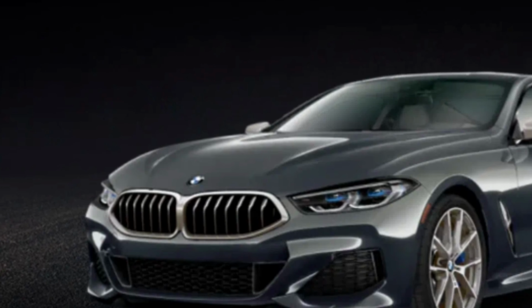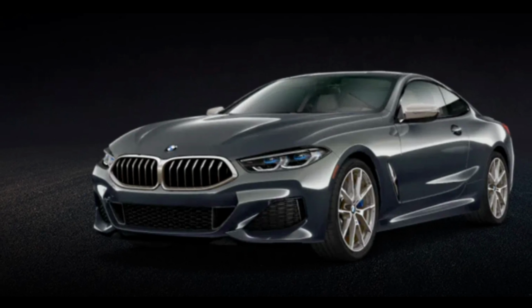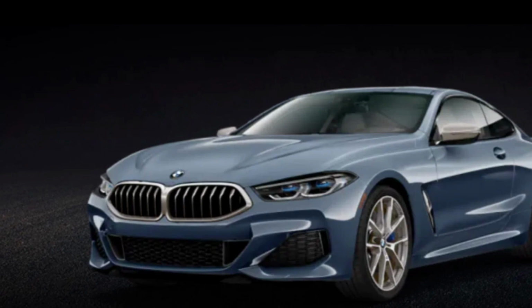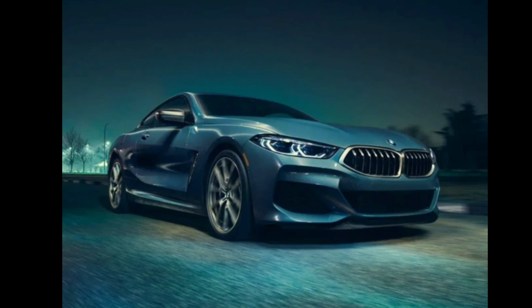But Tanzanite, one of my favorite colors. I mean, it's really dynamic. So you go from really dark blue in the shade, and in the sun, that dark blue comes out really nicely. And we'll talk about the interior as we walk around this vehicle when we get there.